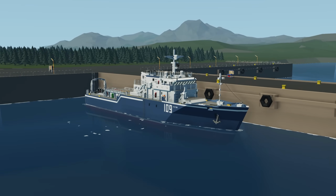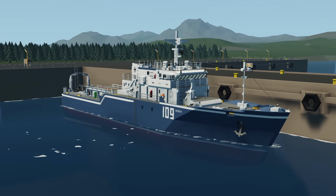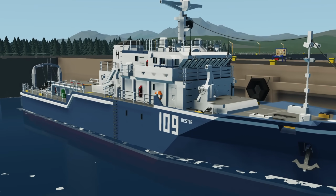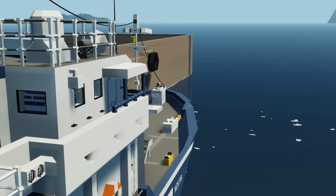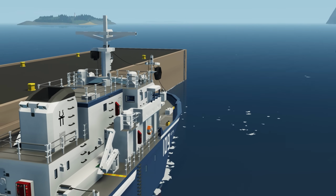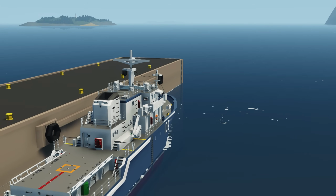And moving on to the next creation of the episode, we have the RB Hestia. This is an exploration ship designed for either the Arctic or anywhere else really in Stormworks, for exploration or research. Now apparently it's very simple to use. Apparently it has features like a small detachable boat at the back, has a helipad on it, and a couple other cool things. So let's go and spawn in and see how it works.